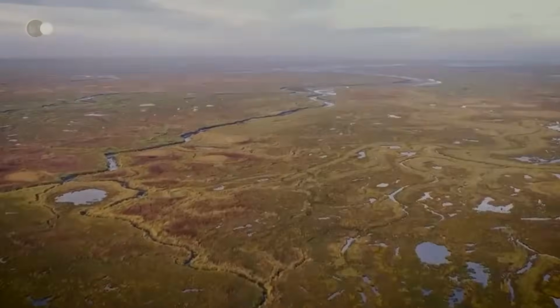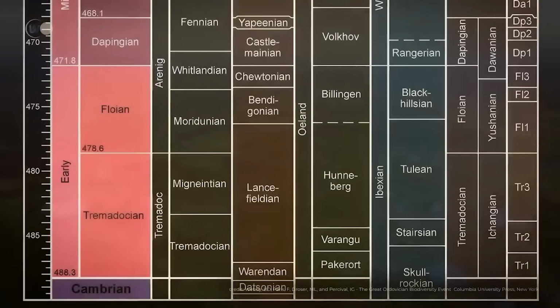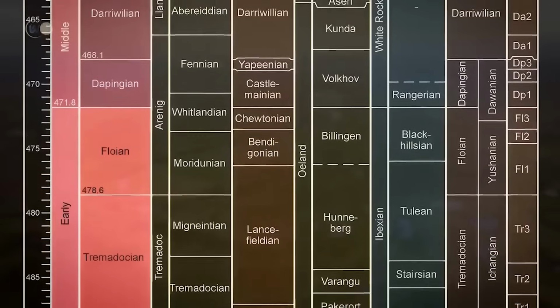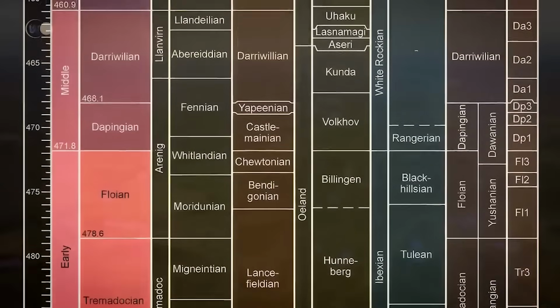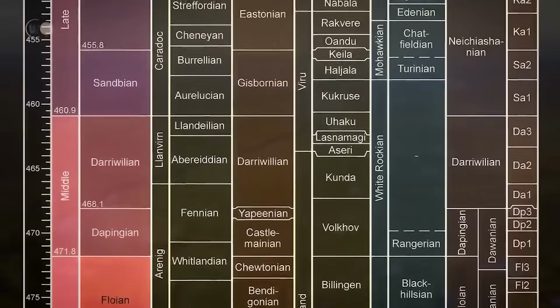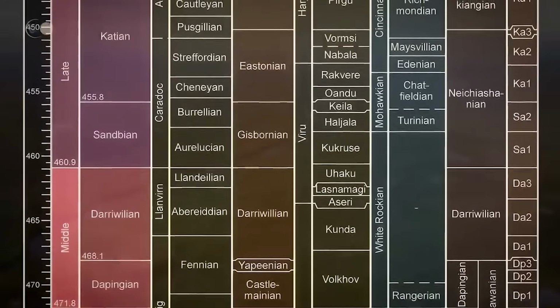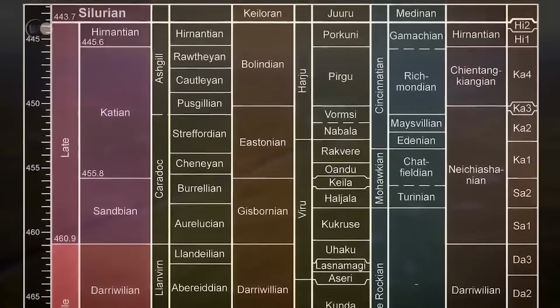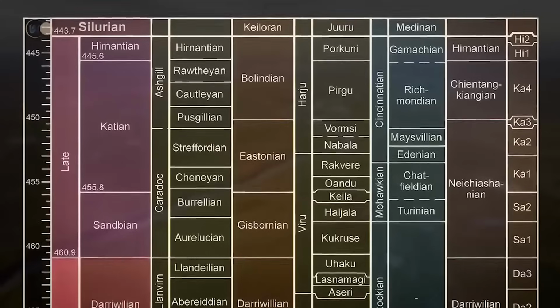The Ordovician period is divided into 3 eras with 7 distinct stages. From 485 to 471 million years ago, we find the Lower Ordovician, which includes the Tremadocian and Floian periods. This is followed by the Middle Ordovician, from 471 to 460 million years ago, with the Dapingian and Darriwilian. The Upper Ordovician completes this period from 460 to 444 million years ago. The latter is made up of 3 stages: the Sandbian, the Katian, and finally, the Hirnantian.